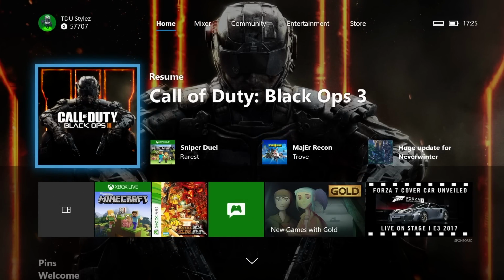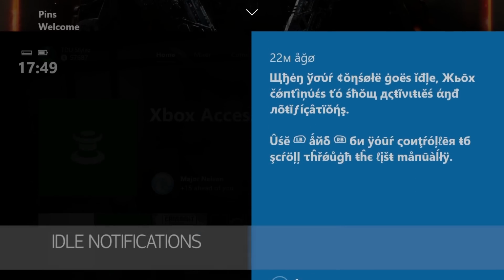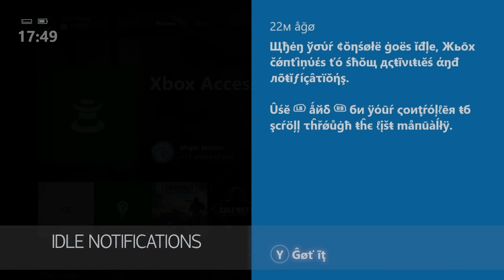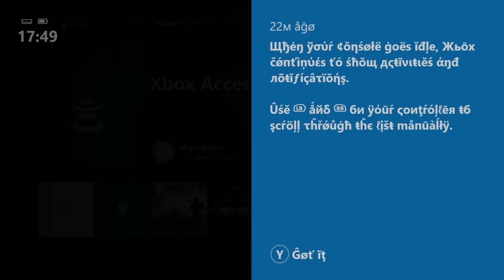Okay, so let's start off by having a look at all the new features that Xbox has added in build 16287. And let's start off with idle notifications. The first thing we're going to be talking about in this build, 16287, is the brand new idle notifications that they've added. As you can see, we've got the idle notifications showing off here.